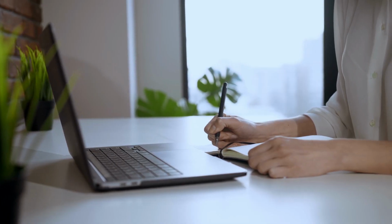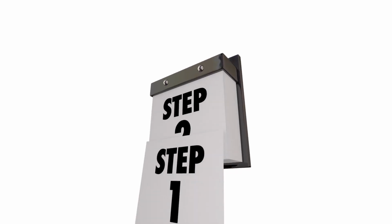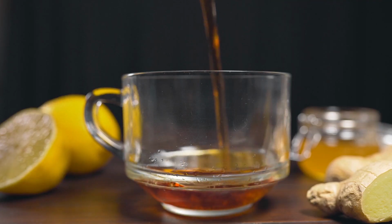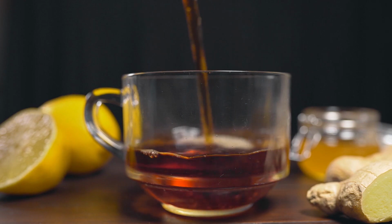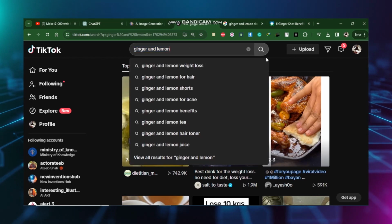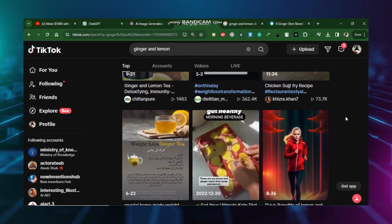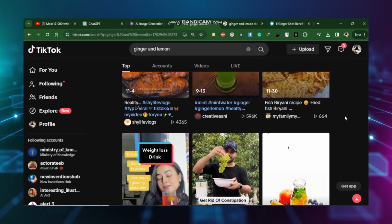Let's go on to the most key step, which is writing a script for the video. Just follow the steps I'm going to walk you through. I'll create a video for this example, explaining the benefits of taking shots of ginger and lemon. TikTok is the ideal place to look for ideas for videos in this genre. Look up videos related to your topic on TikTok, then watch them.